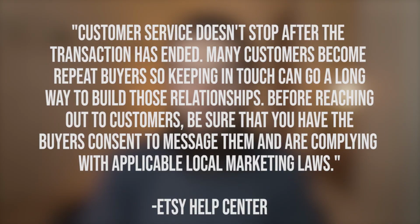Customer service doesn't stop after the transaction has ended. Many customers become repeat buyers, so keeping in touch can go a long way to build those relationships. Before reaching out to customers, be sure that you have the buyer's consent to message them and are complying with applicable local marketing laws. An easy way to do this is by creating an email list and inviting your customers to sign up for it. You can create an incentive, so give them a coupon if they sign up, and then this way you can retarget them and send them coupons and whatever information you would like to keep them informed and engaged in your shop, in hopes that they'll come back and purchase more from your store.